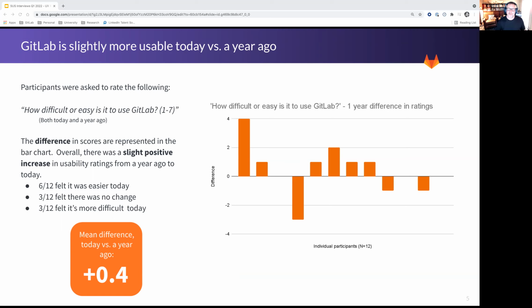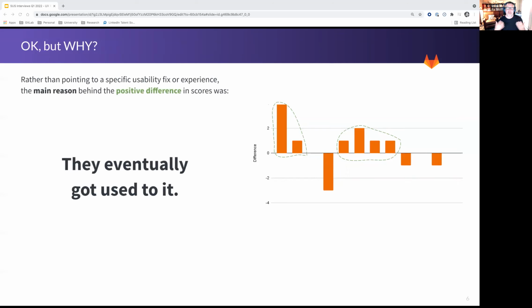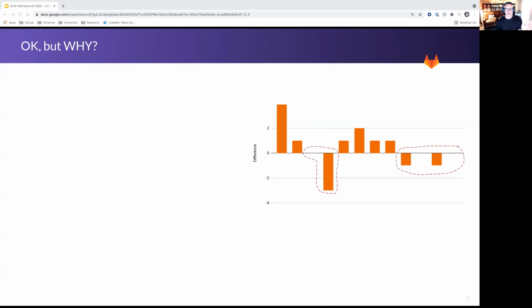But again, since it's qualitative, we're able to go in and understand the why. I looked at the positive and started to ask, okay, why? I was personally expecting to see some concrete examples of usability changes that had been made that these participants could be experiencing. Instead, the main reason behind these scores was that these participants eventually got used to it. Let that sink in a little bit. That means they didn't necessarily all see usability improvements, but they got used to the experience that they have within GitLab.